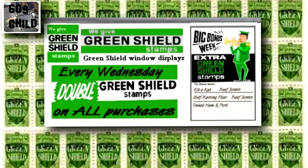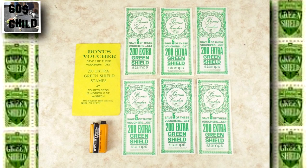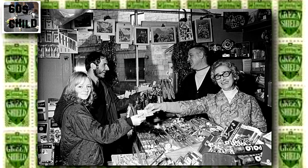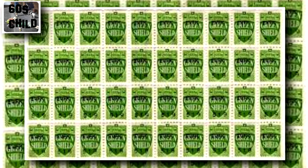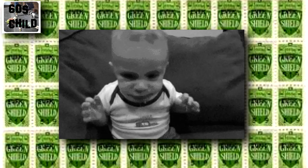And there were promotions galore. Even your little local shops did them. So you got your stamps and then they had to be stuck in the book, which meant licking them. Now I didn't mind helping mum and dad with this one, and I can still remember the taste today. But there were some who just couldn't stand the taste of the glue on the stamps.